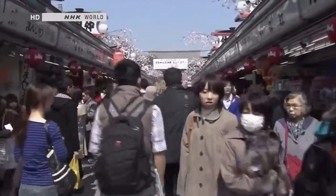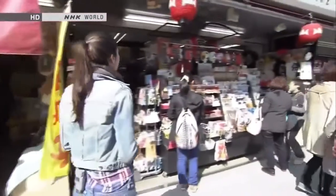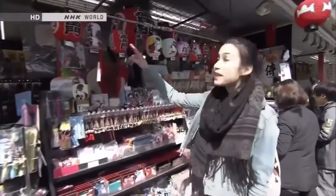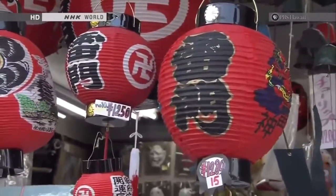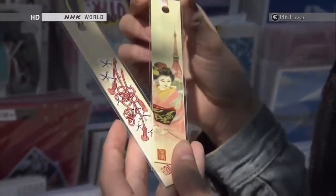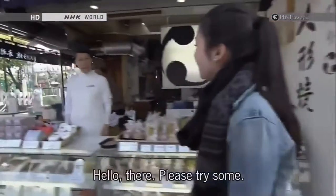There are 89 shops along the Nakamise shopping street, offering souvenirs, tasty treats, and much more. Ah, I love these lanterns up here. See, with all the paintings. So cute. Do you know what this is? Those are bookmarks made out of bamboo, I think. Beautiful. Oh, it smells so good here.